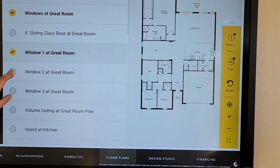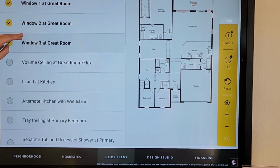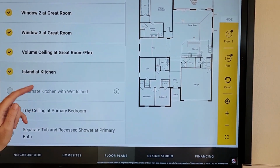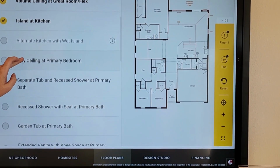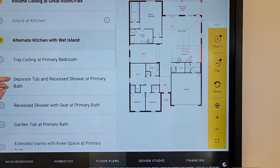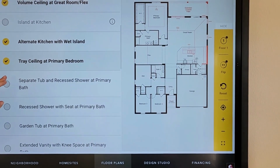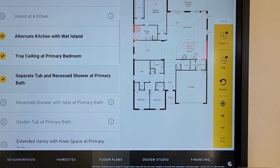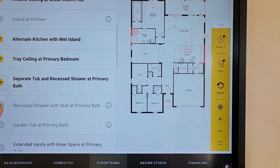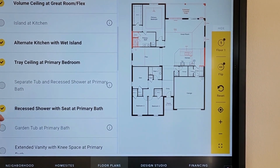Scroll down, get another window. Right here. Oh, boom. Window 3. Look at that. I got lots of windows now. I've got volume ceilings on my house. I've got island in the kitchen. Oh wait, no, I want the wet island with the sink, please. I want tray ceilings in my primary bedroom. Separate tub. Oh, yep. I personally like a tub. I know not everybody does, so maybe they just want the shower, the seat in here. But the point is that we can do all that sort of stuff, right?